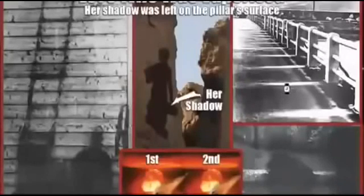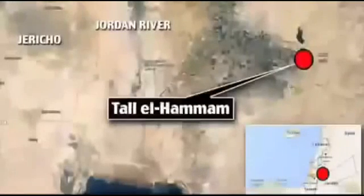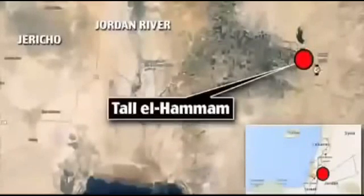This is the professor, Steve Collins, from Trinity Southwestern University, who found Sodom and Gomorrah. This is where it is, right here. Tall el-Hammam is what it's called. This is the old mountain that used to be the city.